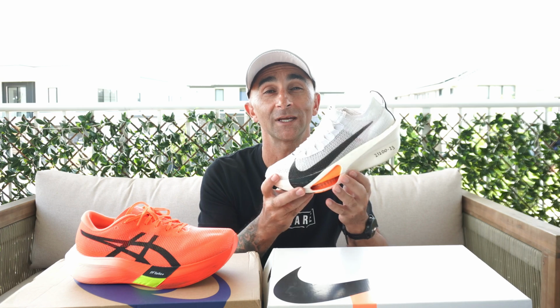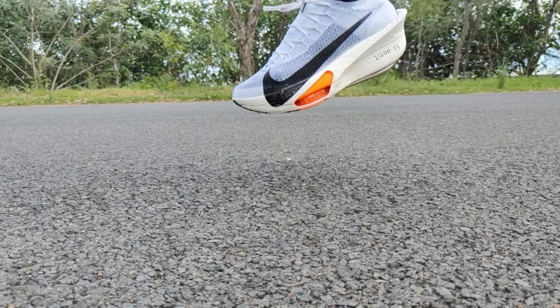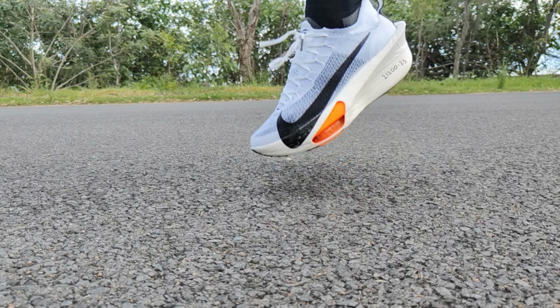Now with the ride of the Alphafly, so the first word that comes to mind is it's bouncy. So obviously that's down to these air zoom units here under the forefoot.